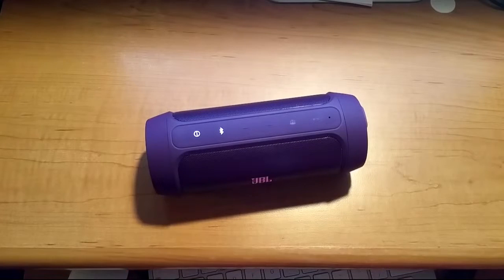So, first I'm going to talk to you a little bit about the everyday specs and whatnot of this item. Then I will let you hear it, and then I will talk about what I like about it from a visually impaired perspective, and maybe some things that you might want to consider if you're going to get this unit as someone who's visually impaired.